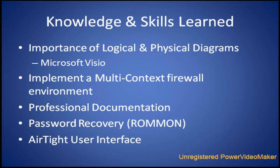Also, something I thought was very interesting was learning about multi-context on a hardware firewall. Enabling multi-context essentially partitions a single security appliance into multiple virtual ones. Each context is independent with its own security policies, interfaces, and administrators.